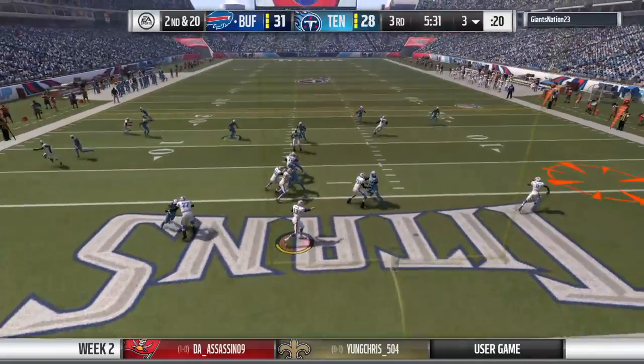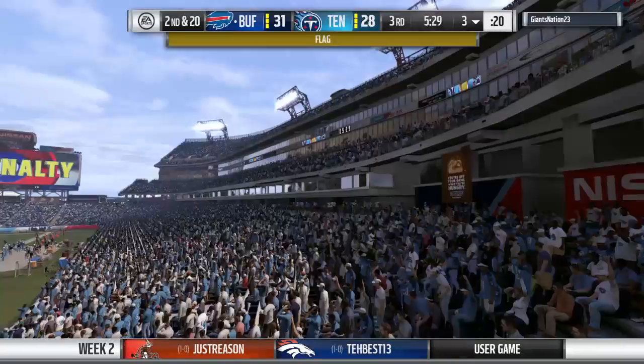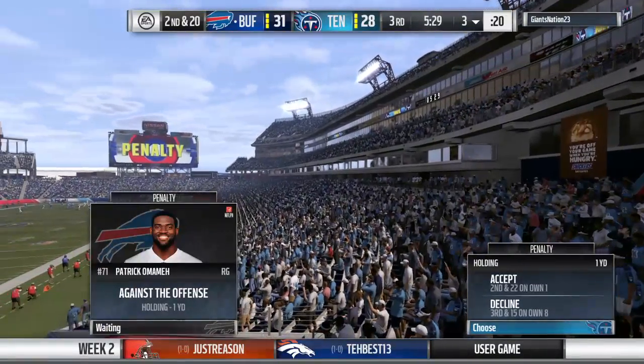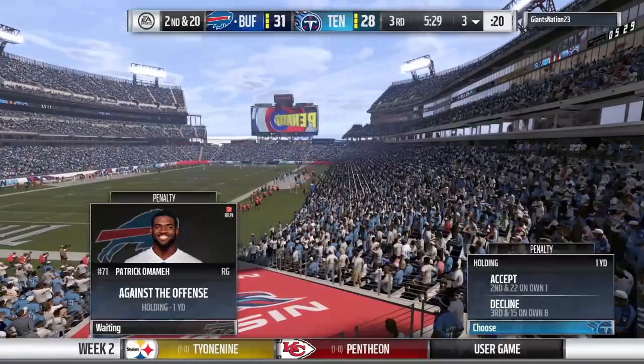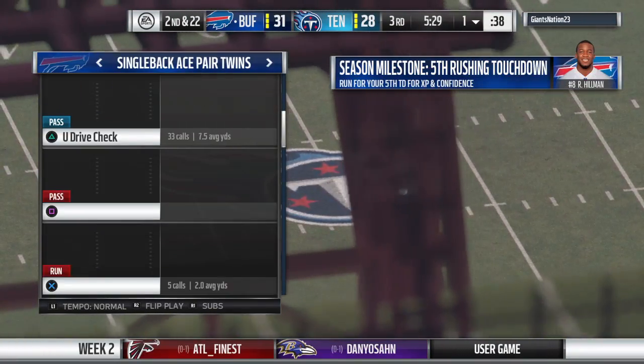From deep in their own territory, they look to throw. He's going to leave this for his running back. It's complete. So he got his hands a little too far outside. The ref caught him, threw the flag.